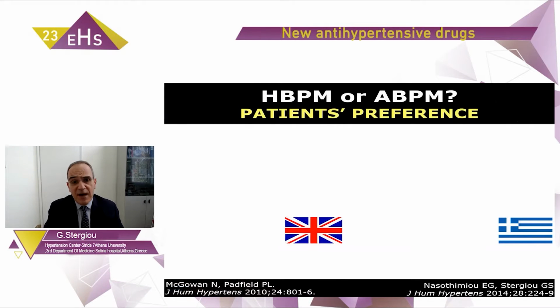But there is another aspect of home blood pressure which is important because patients seem to prefer home blood pressure monitoring. And I'm comparing here data from two countries. And these are different countries because home blood pressure monitoring is very widely used in Greece for several decades, but not in the UK. The UK only in the last years has started using home measurements. And these two countries with different use of home measurements bring the same message.